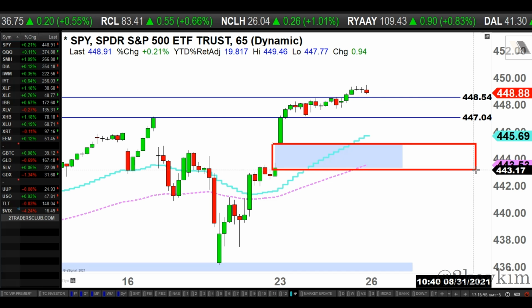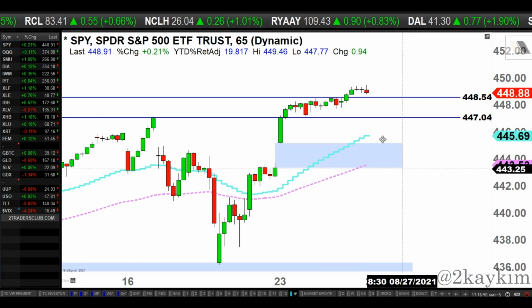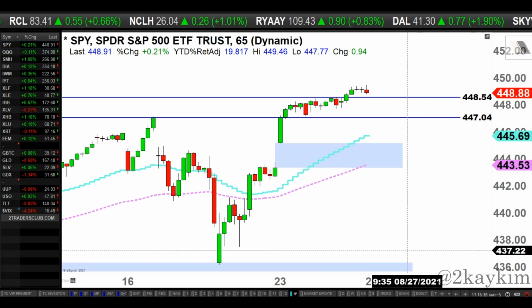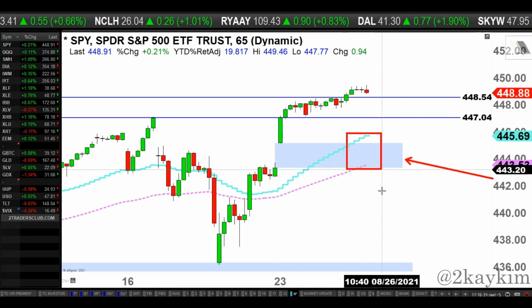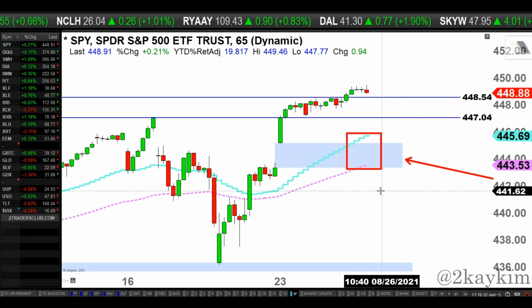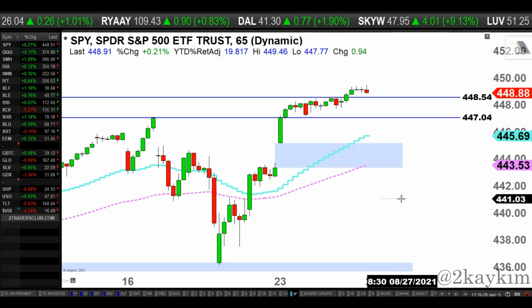So should there be any kind of shenanigan, like a gap down, 2% down there, something like that, you want to see the 445, 443 levels hold. The gaps usually provide more solid support, especially since both of my moving averages are residing in that vicinity. So let's check out the oscillator and see if we can extract any more information.